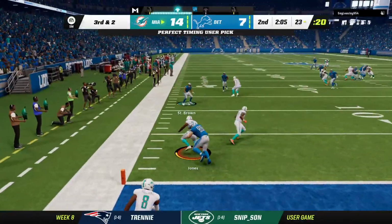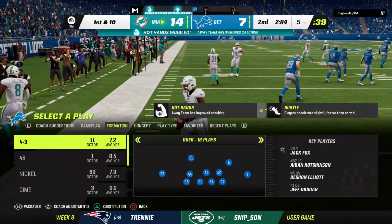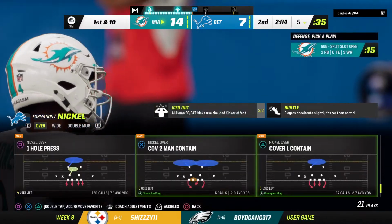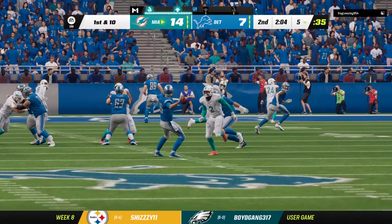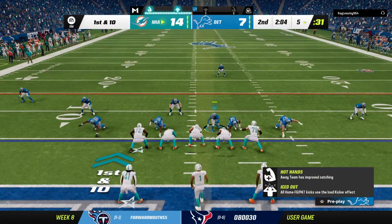And yet again, Goff is intercepted. Picked off by Byron Jones, and the Dolphins are going to take over here on the INT at their own 5-yard line. Well, when I saw the pressure coming at him, that just looked problematic. Hit him as he threw it, and the interception ensued.